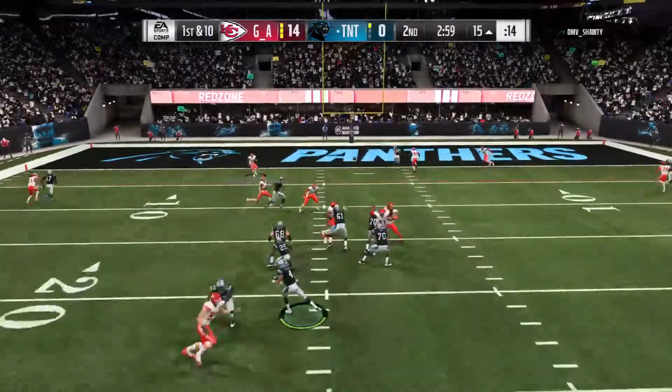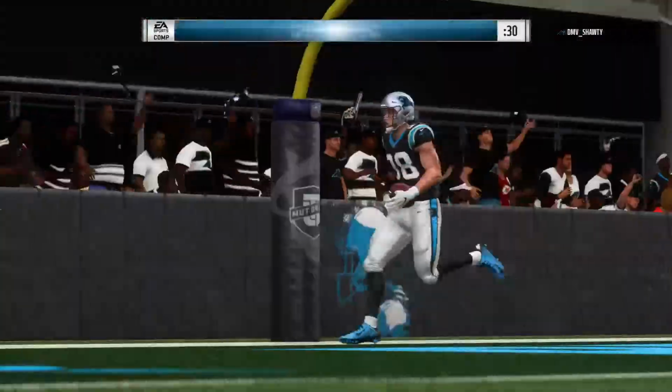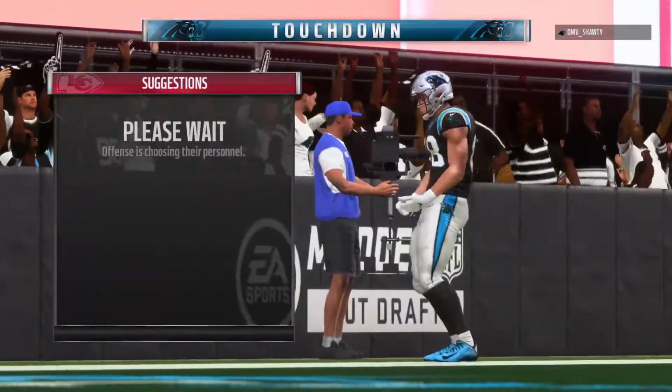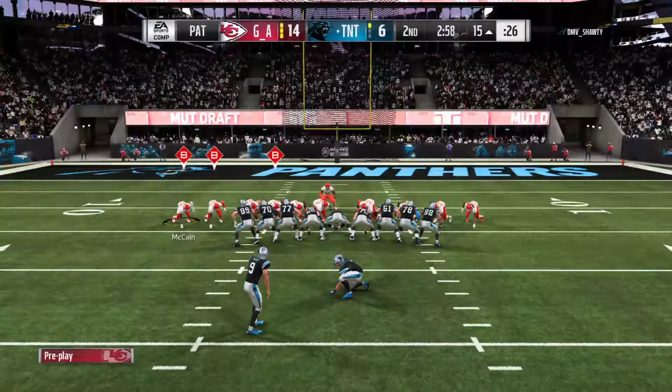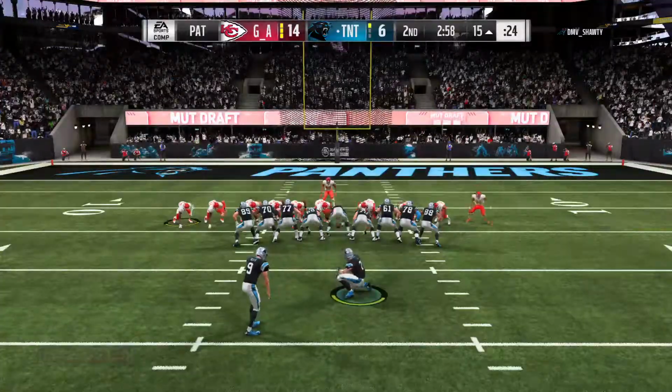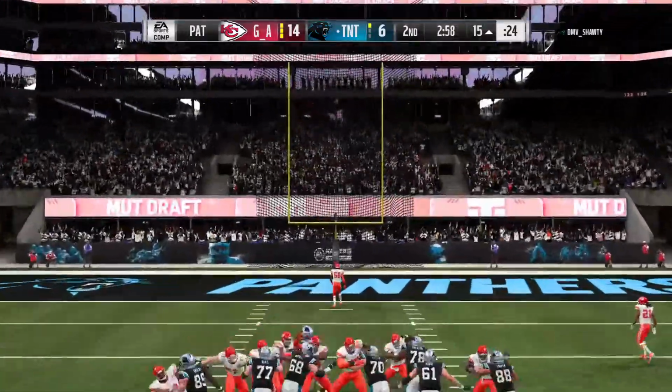From the red zone now, Watson. And he's got it. Touchdown, Panthers. Evan Ingram, a 15-yard touchdown grab. And the Panthers have got it back to a one-score game.